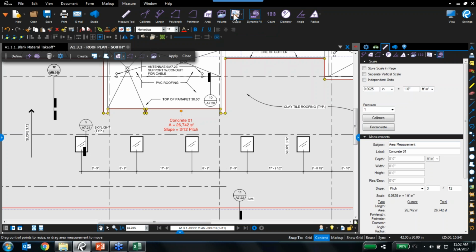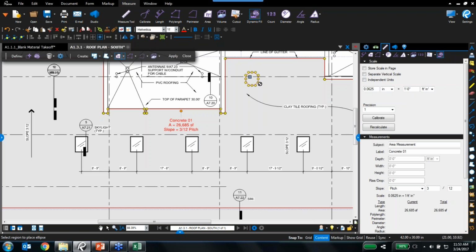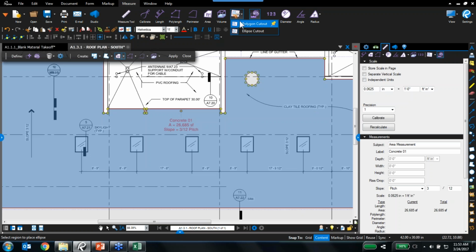Now the next feature that's really great is the new changes to the cutout tools. So historically the cutout tools in Revu have just been a polygon tool. It was a single button that you clicked and there weren't a lot of options for it. With Revu 2017 we've got quite a few options. The first is an ellipse cutout. So if, for example, over here in this corner we had a round skylight, we could put that round skylight in with the ellipse.